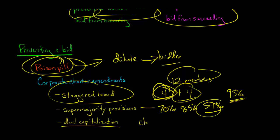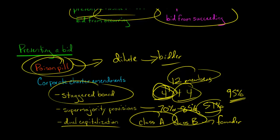So if you have Class A shares and Class B shares at a company, sometimes you'll see this. The founder of the company wants to make sure that even though they raise money, so they do an IPO and raise money selling Class A shares, the Class B shares would be the founder's. The Class B shares might have 10 or 20 votes per share, where the Class A shares might have 1 vote per share. So you'd have a founder who maybe owns 20% of the shares, but has 60% of the voting power. So they retain control.